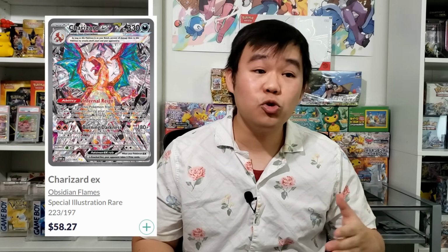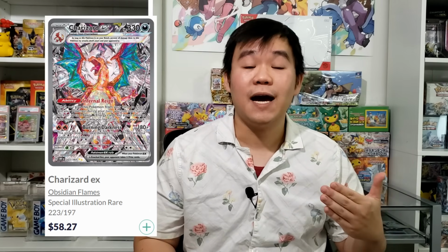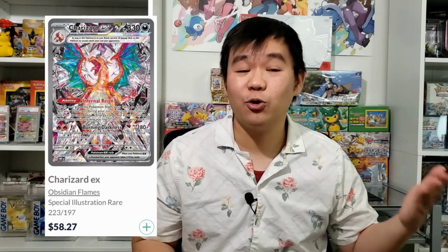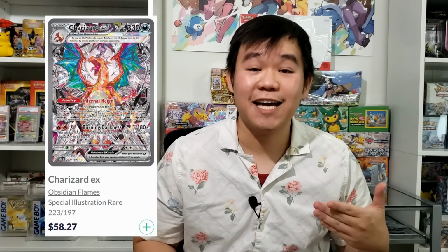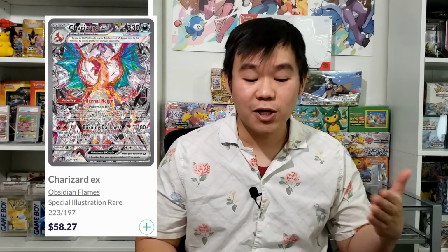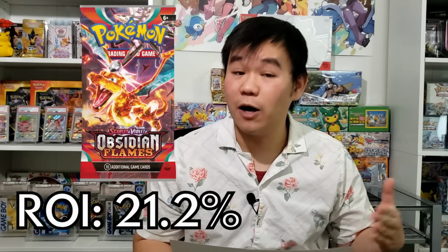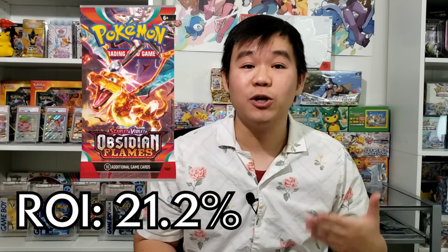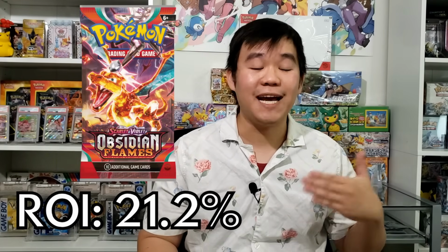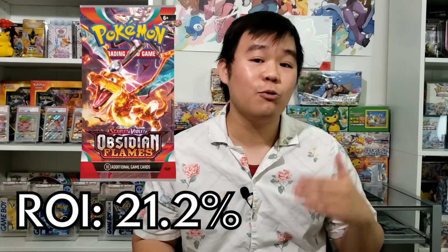So for you to make value from Obsidian Flames and you're purchasing yourself an Elite Trainer box, you have to pull yourself the Charizard EX inside of an Elite Trainer box, which is extremely unlikely. So looking at it right now, for every single dollar that you put into Obsidian Flames, you're getting back 21 cents, which means you're losing about 80% of the value on every single dollar that you put into Obsidian Flames, which is why it's the worst set to rip open right now.